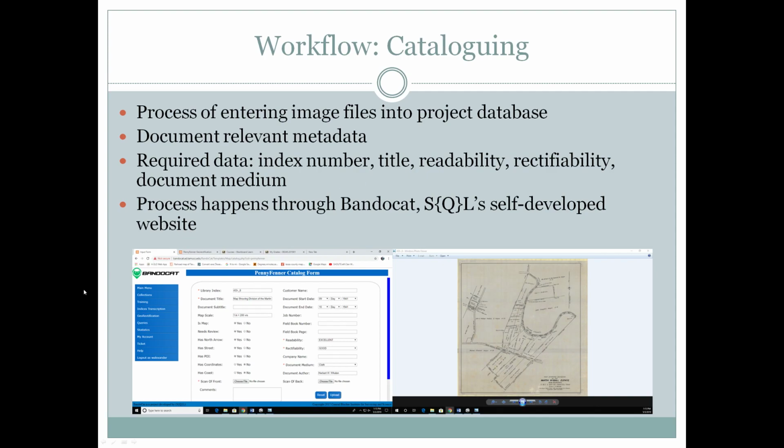But the other data that we do like to get, but that we don't always have, is the document authors. So you can see this is a Wayland map. We like to get the document start and end date, so any dates on the map, the earliest to the latest. We like to get the map scale.